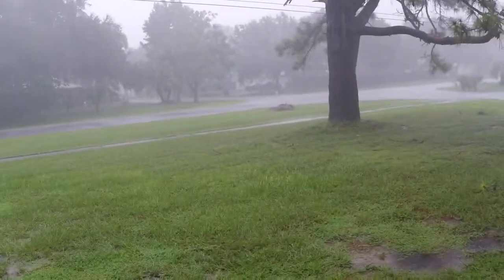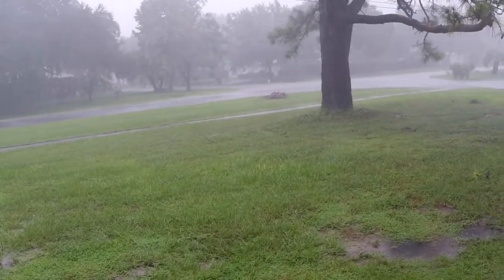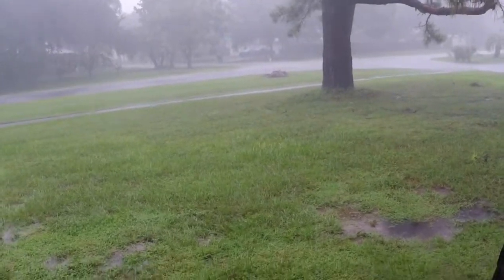Well, another wet week in Central Florida, but this week we have something different to contend with. Hurricane Irma is moving in.